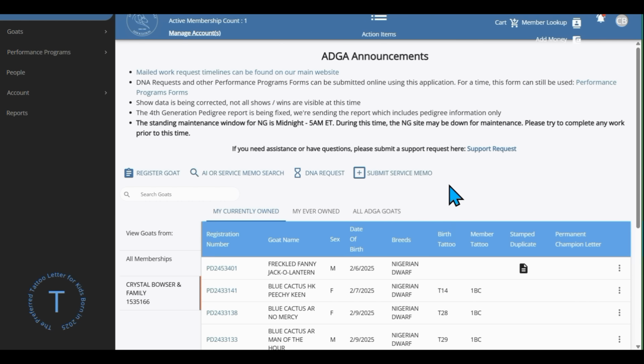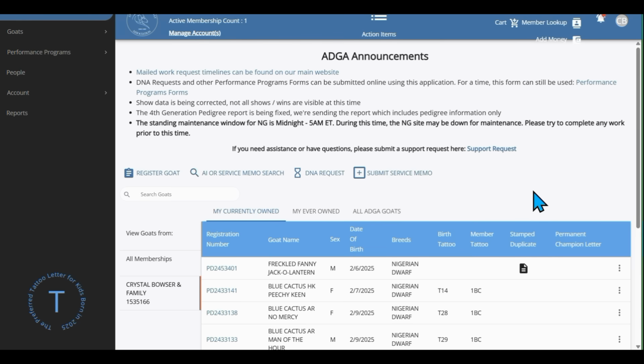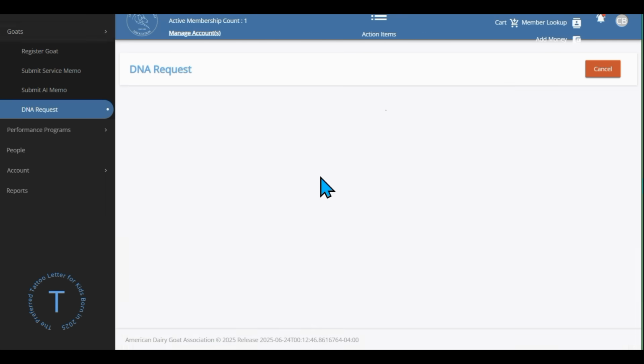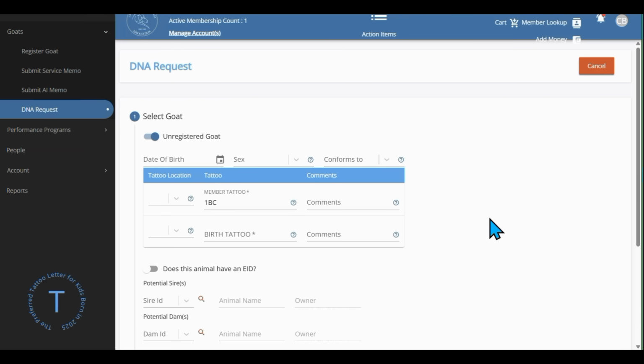Alright guys, first things first, you are going to need to log in to your ADGA account. This is home base, what your account looks like as soon as you log in, and super easy. Right up at the top there is a DNA request, so we are going to select that. Then this is the page that is going to populate for you.